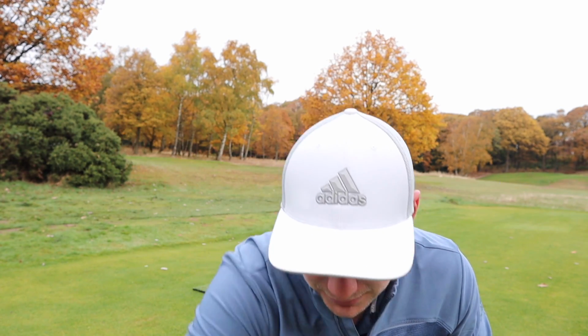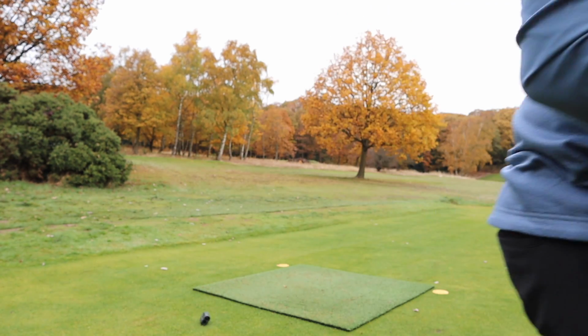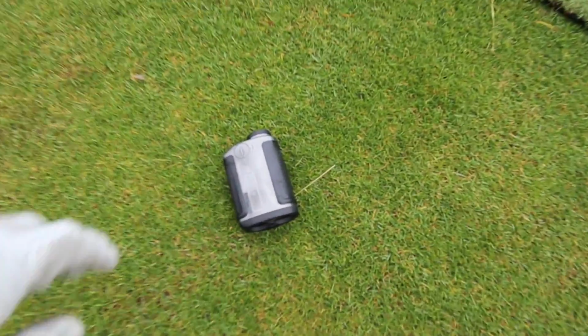It's another good one. These things are good as well. Can I just use all these apps? Does anyone want to buy a 12-year-old Bushnell? I'm only joking, mate, sorry.